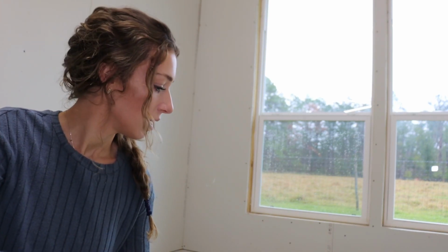A doily? Our floors have no type of cure on them right now. They are just straight concrete. So we're kind of worried about scratching up all this plastic. So we're going to go ahead and lay a blanket down and then work from there.